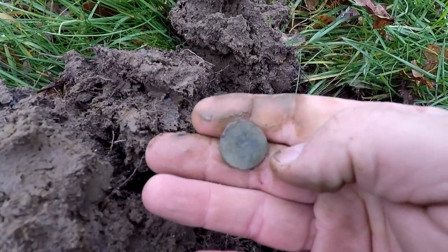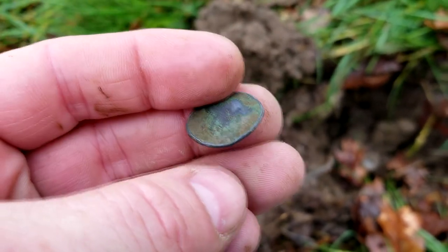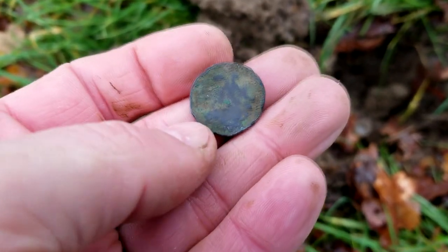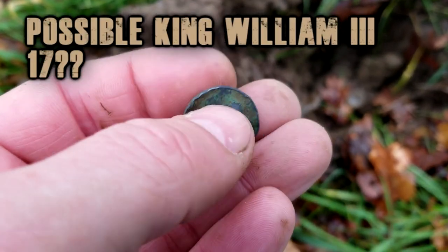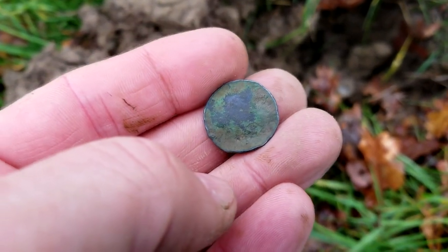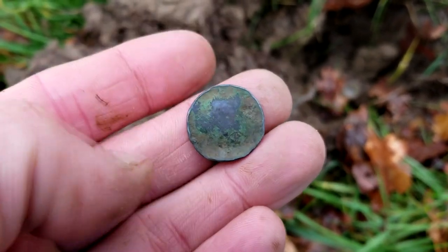Let me get my other camera. We'll clean it up and get the other camera and get a close-up. I'm not sure. It may be a King William III. I think it says 1760s. That could be KG2. Anyway, there's Britannia. Now she's on the back. The date's really hard. I need to clean it up more. But kind of hard to get a bust. I think it's like that right there. That looks like a King William III. Not certain on that. All right, we'll keep on going.